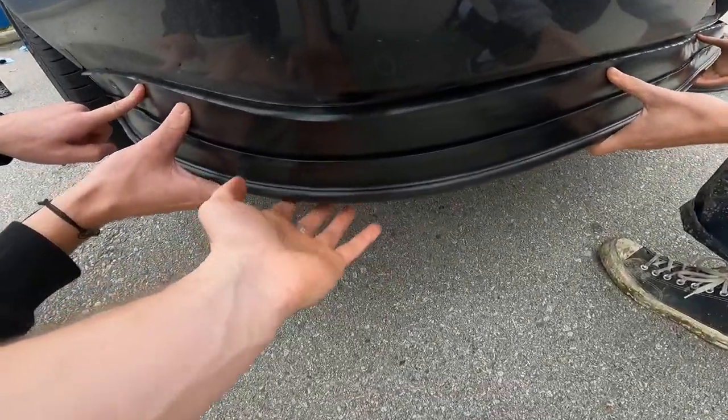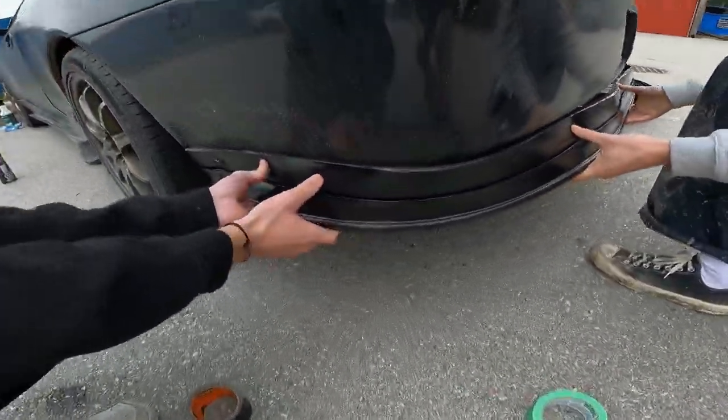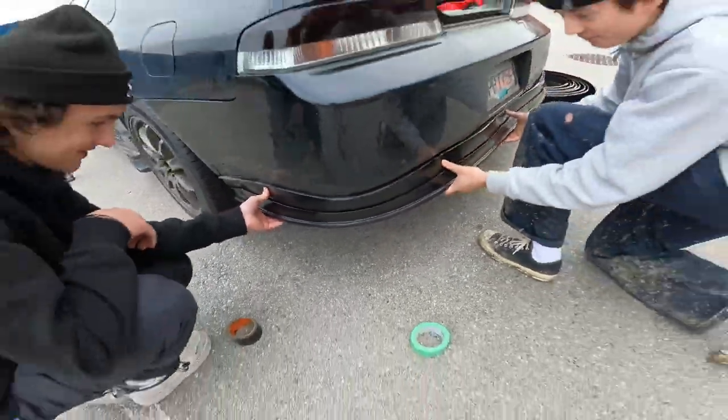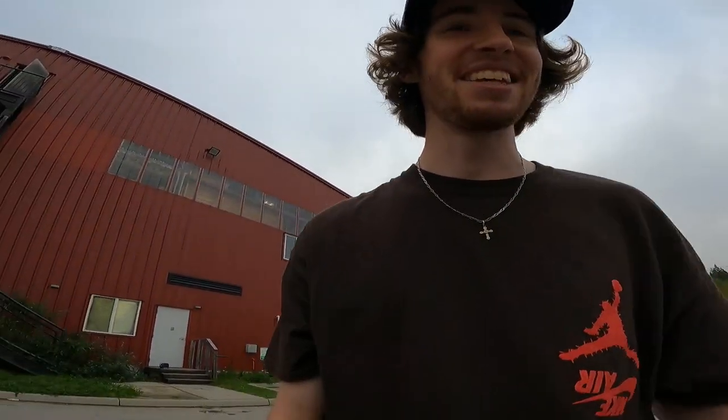Didn't feel like paying $1,000 for a rear lip, so went to Home Depot, paid $8, bought some gardening separator. Got a little Rocket Bunny fender. It actually looks way better. Okay, we're gonna get this screwed in, and we're gonna see how this looks.